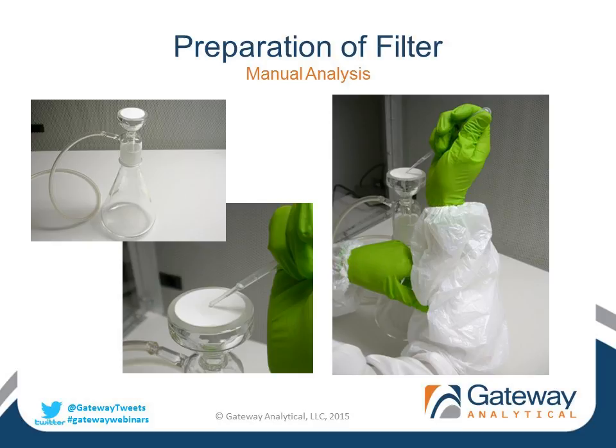And the sample liquid can be pipetted directly onto the filter, as is shown in these pictures, or you can pour the liquid into a funnel that will concentrate it on the filter.